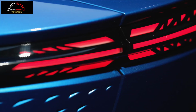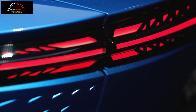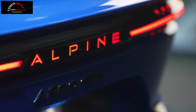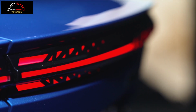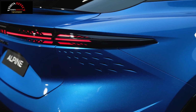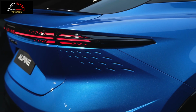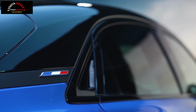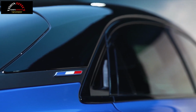Power figures are strong across both trims. The GT offers 396 horsepower, while the GTS bumps that to 463 horsepower. Torque numbers are equally robust at 650 Nm, 479 lb-ft, and 808 Nm, 596 lb-ft, respectively. The quicker GTS trim does 0 to 100 km per hour, 0 to 62 miles per hour, in 3.9 seconds and tops out at 220 km per hour, 137 miles per hour.